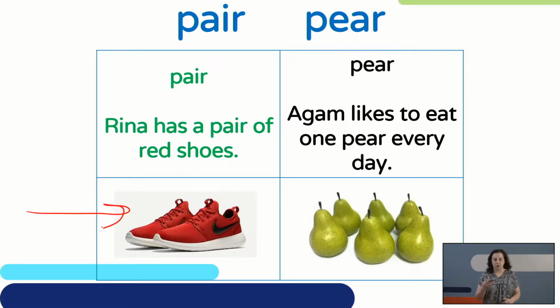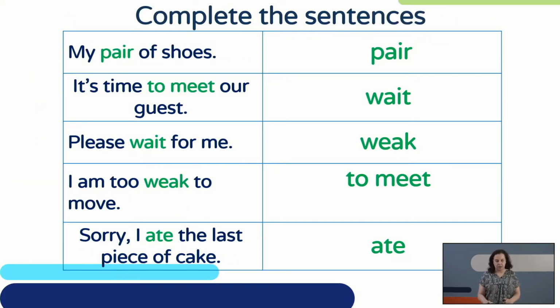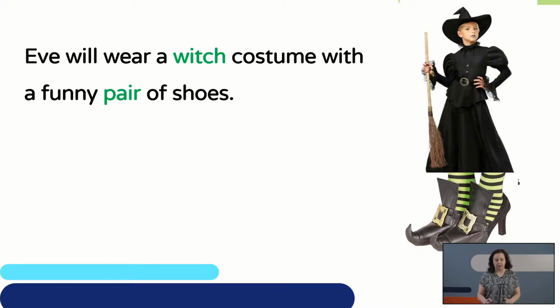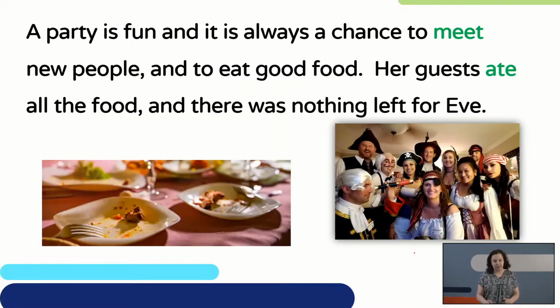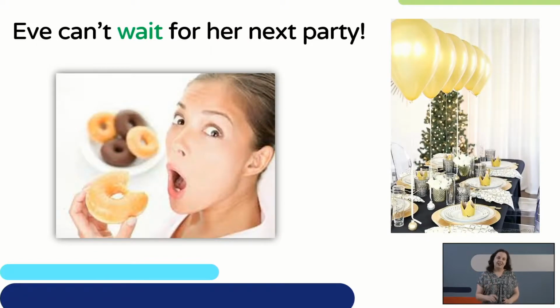Pair of red shoes, zug, and pear, agasim. And then we match the picture to the sentence. We completed this exercise with the sentences. We read a story about a party, Eve's party, that she wore a witch costume with a funny pair of shoes. And we also learned what she made for the party. She made meat, 8 salads and a cake, and of course a pear salad. And she had nothing left after the party, that she had difficulty working because she was so weak without food. And she is hopeful, she's waiting for the next party.